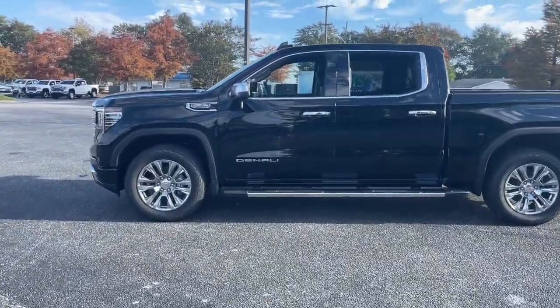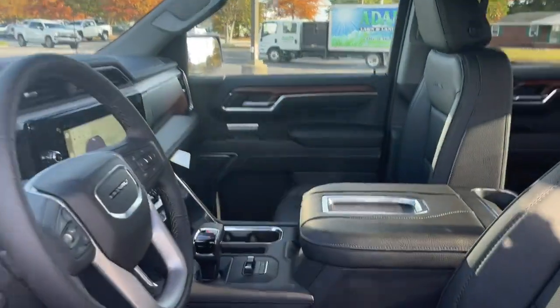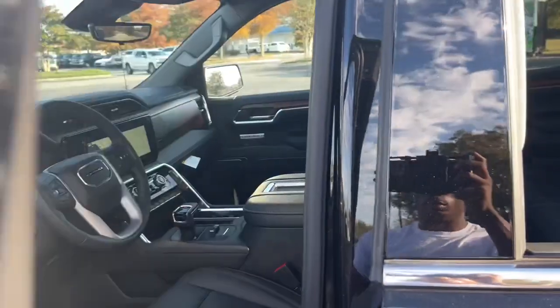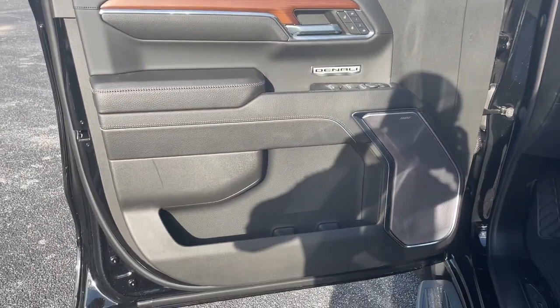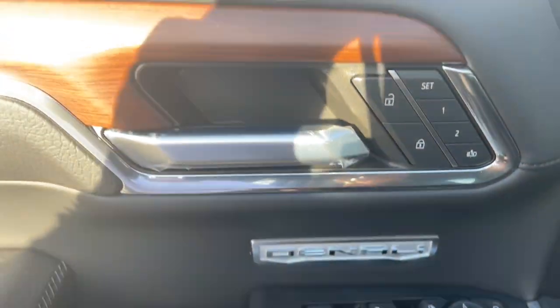These are just some of the great options this vehicle comes with: navigation system, keyless entry, heated driver's seat, adaptive cruise control, bed liner, fog lamps, wood grain interior trim, lane keeping assist, power passenger seat, heated rear seat.